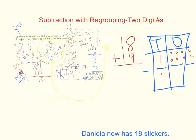Then we have 19. So she had 18 left over and 19 she gave away. We're putting those 2 parts together. 2 3 4 5 6 7 8 9. Now make sure your base 10 blocks are nice and organized so they look like math. You look like a mathematician, boys and girls. Make sure that you look at other people's work and praise it and make sure that their numbers look like a mathematician, so it's nice and organized.